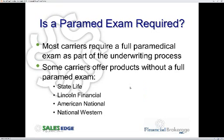And then we always come across some clients who just don't want to go through the Paramed exam. Maybe they're elderly and don't want to go through that, or they don't like being stuck with the needle, or maybe some people just want the coverage in force a little bit faster. So we do have a few carriers that will offer the product without that full Paramed exam. They'll go off of the questions answered on the application. They'll check the MIB. They'll probably conduct a phone interview, but they're not going to send a Paramed examiner out there to see the client.